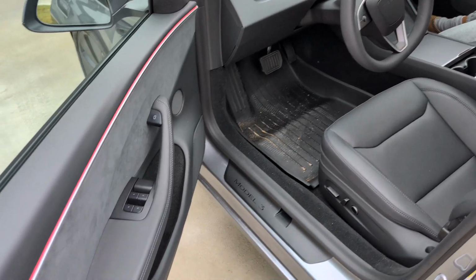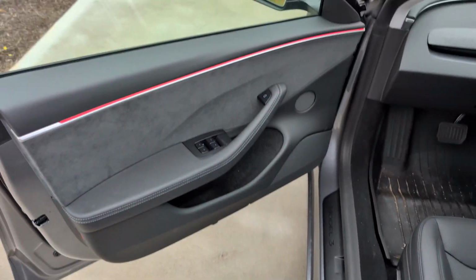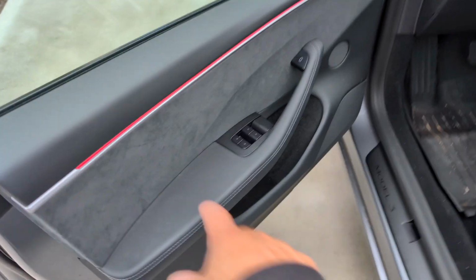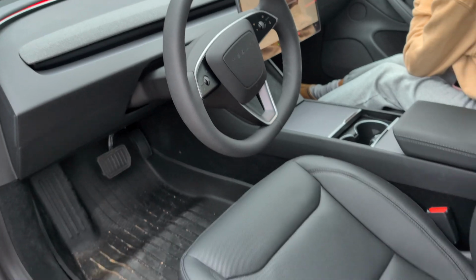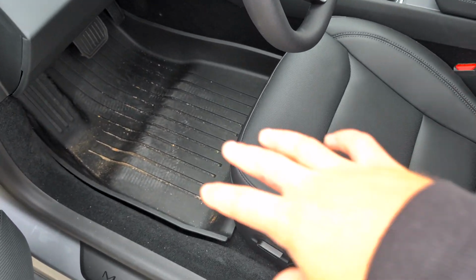So like I said, this is the Tesla Long Range Model 3. We're getting in the car now to talk about the rest. This is just the intro video showing you guys basically. Before I even get in the car, let me show you what the door looks like. Don't mind my floor. Of course, this does come with the ambient lighting on the inside all the way around, as you guys can see.